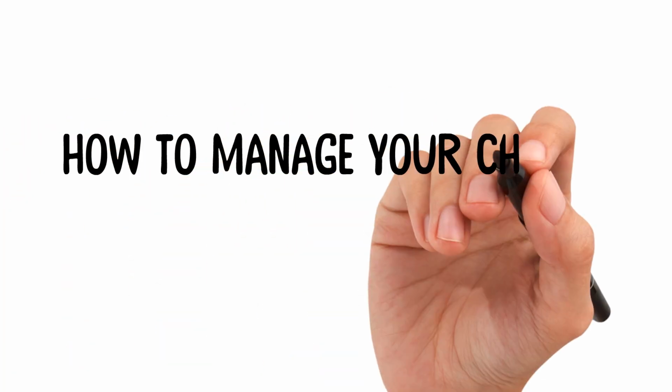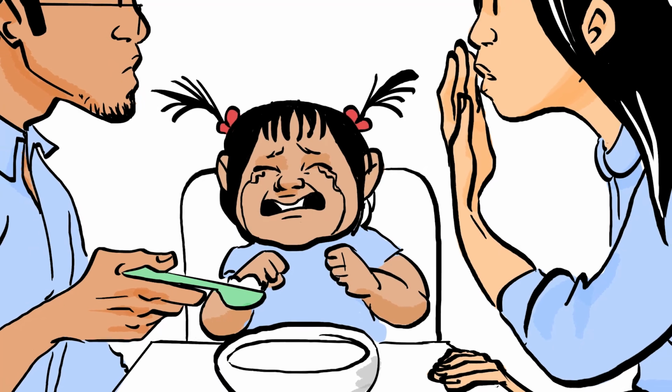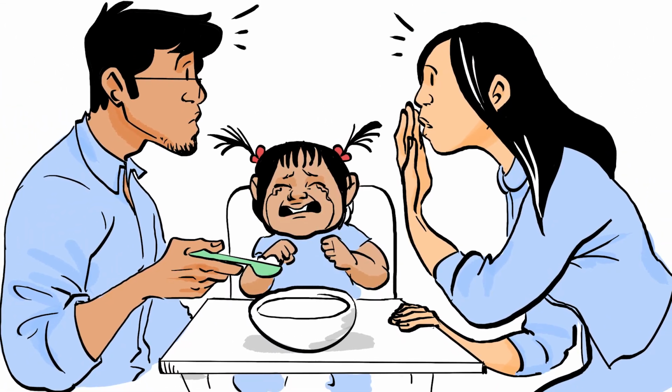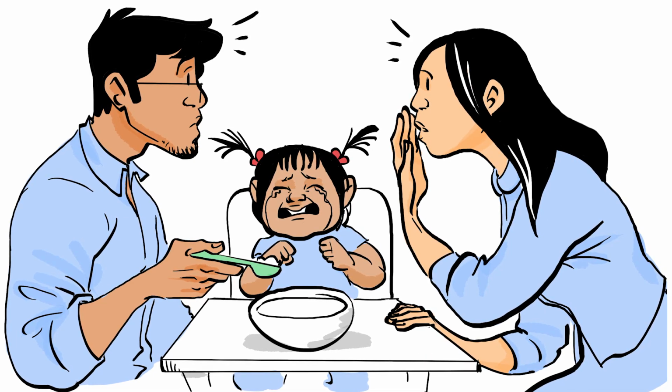How to manage your child's fever. Kira, an otherwise healthy and happy 18-month-old baby, started having trouble sleeping and eating. She did not look sick, but was warm to touch and acting out of sorts. Her dad decided to check her temperature.